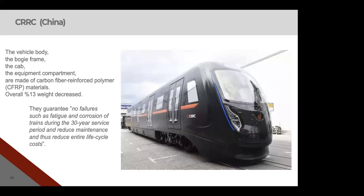China made an attempt. So they were like, okay, we do have a lot of carbon fiber factories. So they were like, we're gonna make the entire train out of carbon fiber. And they did it. And that's why it looks black. Also, can it be other color? Yes, it can be other color, but people tend to leave it black, right? So it's easy to change the color. It's not a big deal, right?